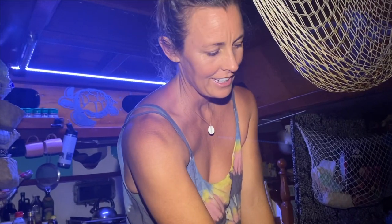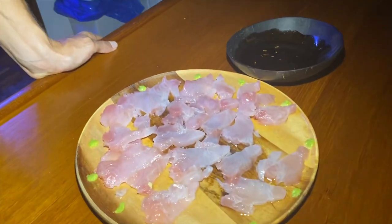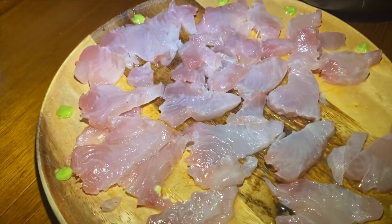Sashimi. I didn't really cook anything, I just squeezed some lime juice on it. Well, you got a tuna today. I just chopped it up. A bit of soy and ginger. And we got a little entree.